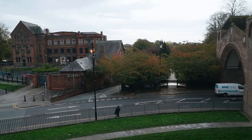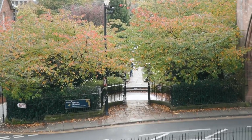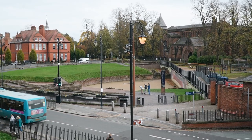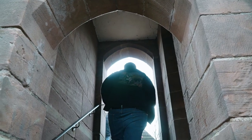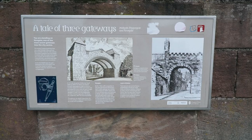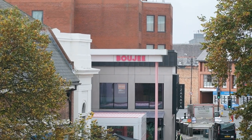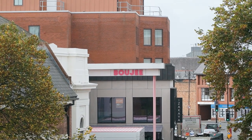Oh, it's so beautiful. I can see the Roman gardens down there. Oh, and there's the Roman amphitheater. I like how logical the planning was here. Yeah. This is Newgate, the newest of the gates. I love that there's a place down there called Bougie. Might be a little too fancy for me.